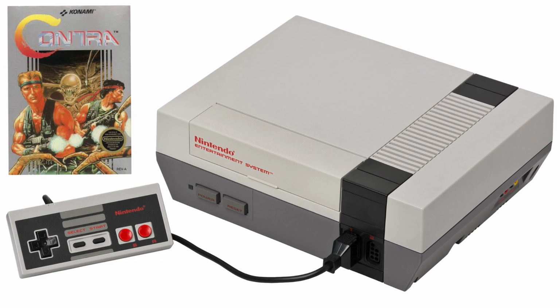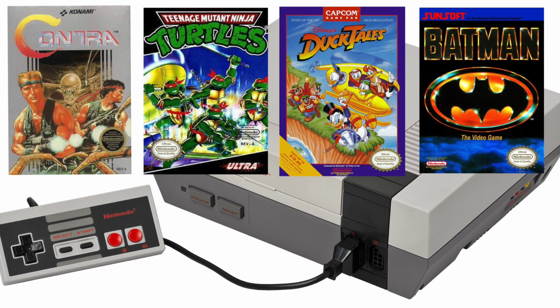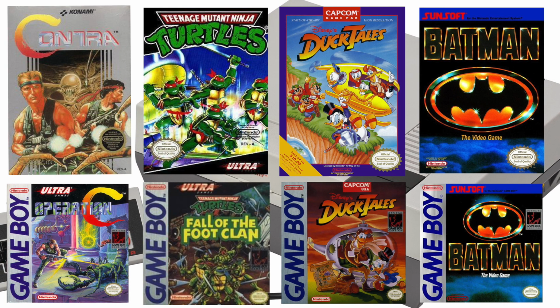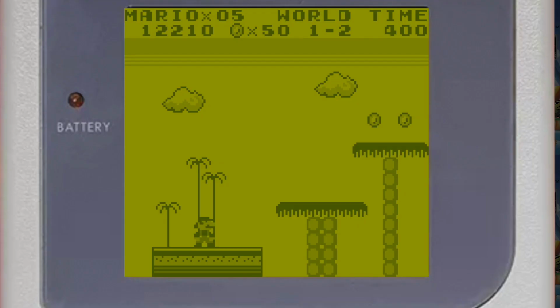Contra, Teenage Mutant Ninja Turtles, DuckTales, Batman. You have it on the NES? Port it to the Game Boy. Desaturate, simplify, deliver the goods, repeat.